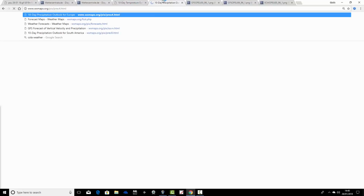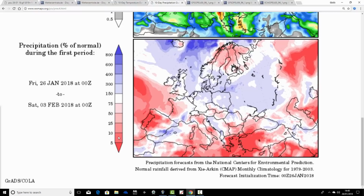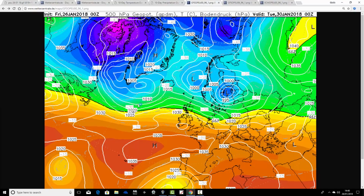Let's have a look at the precipitation anomalies. They look like this. So we're coming out for the week ahead, generally a little bit above average for the north and the west, close to average elsewhere. Just down in the very far southwest, it's a little bit drier than average there. Not sure why these pages are refreshing as we're going along, but we'll persevere.